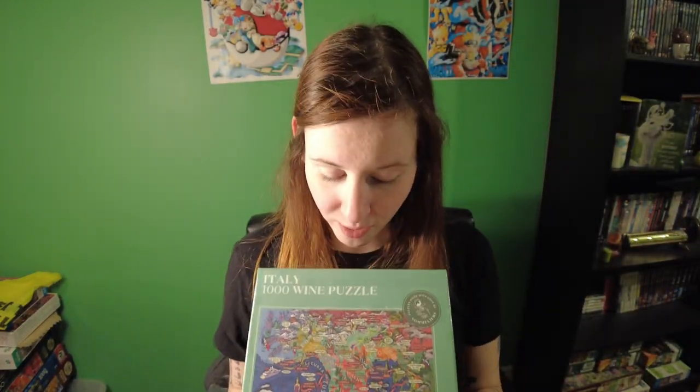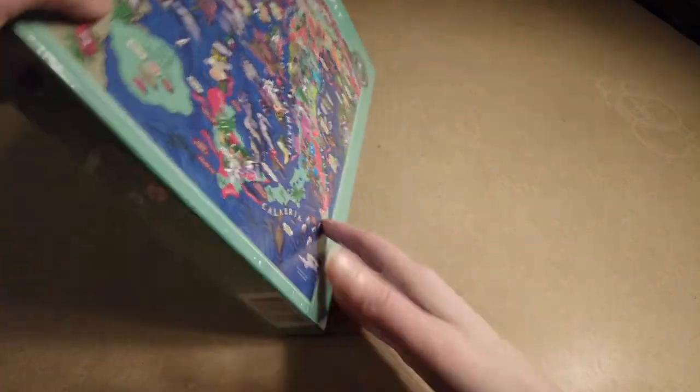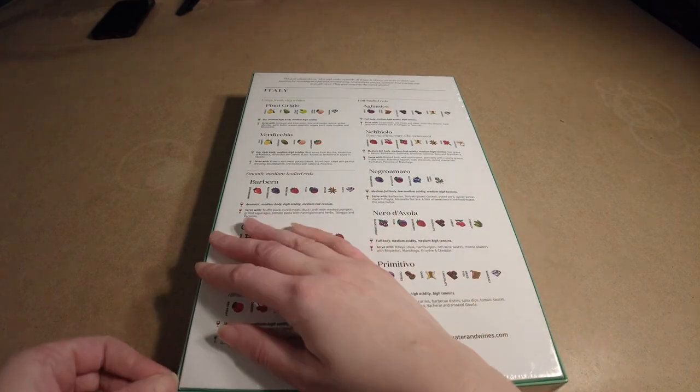So, these puzzles are all hand illustrated. They're made in Europe, which is kind of far away, which kind of explains why the price point is a little bit higher. And they're supposed to be made out of premium materials. So let's crack this bad boy open and see what it's like. All right, friends, let's crack this open and see what we can see.